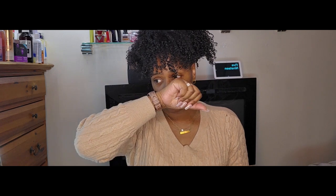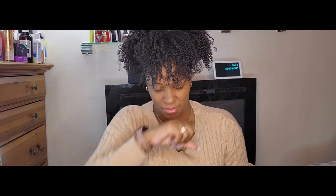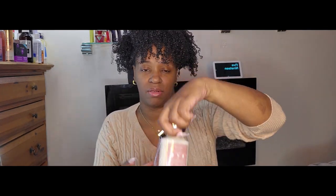Okay, so I don't know how I feel about this. It smells real musky to me, almost like armpits. I don't know how I feel about this right now. I'm going to wait for the dry down, because it's real floral, but that dry down is smelling a little musky to me. I'm going to wait.